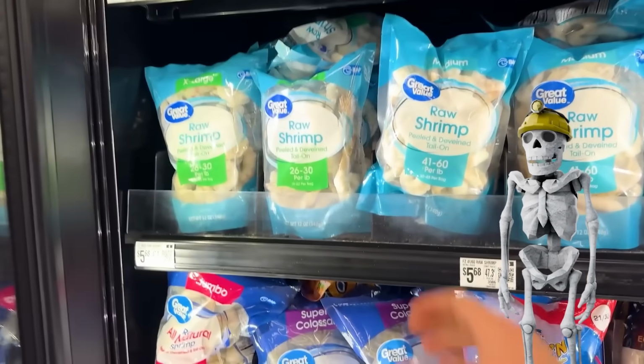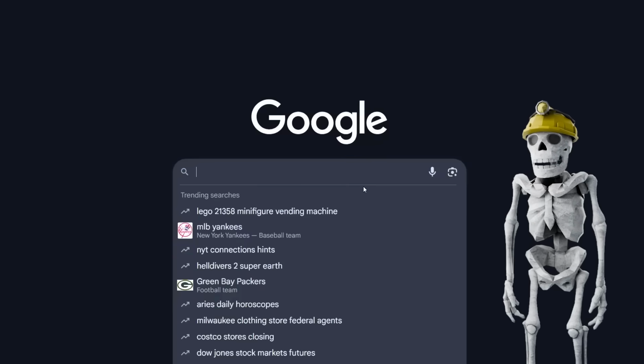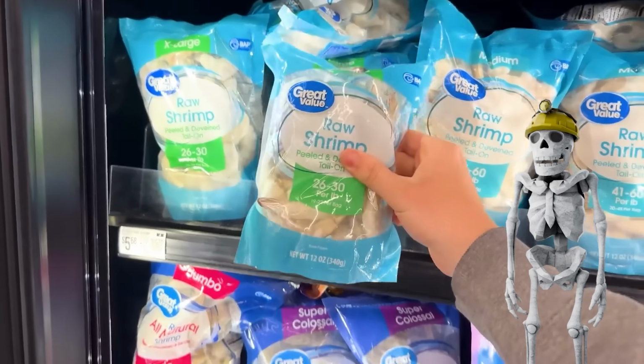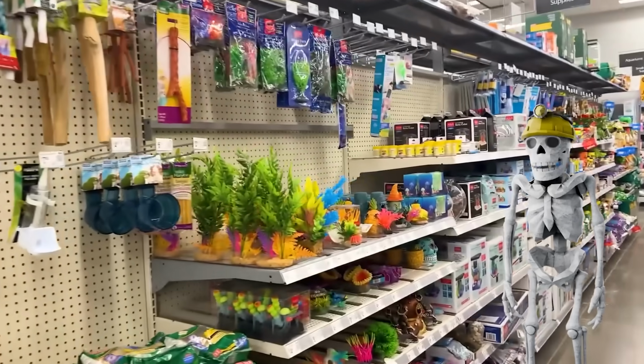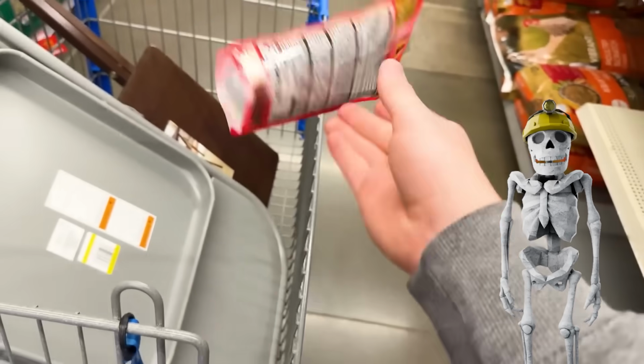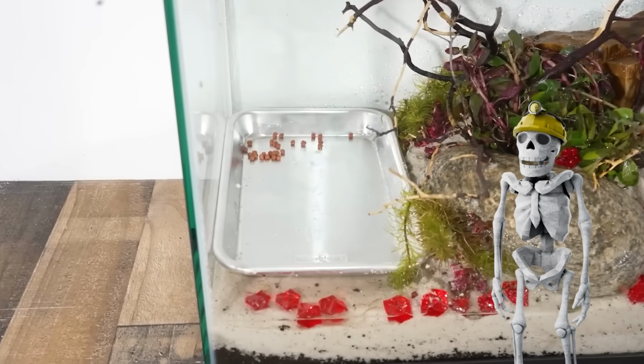And also in that aisle, I got some shrimp because when you search on Google what bloodworms like to eat, it says shrimp. So if nothing else works, they should like at least shrimp. Finally, I went to the aquarium aisle to buy some of these fish pellets because who knows, maybe the bloodworms will eat those too.